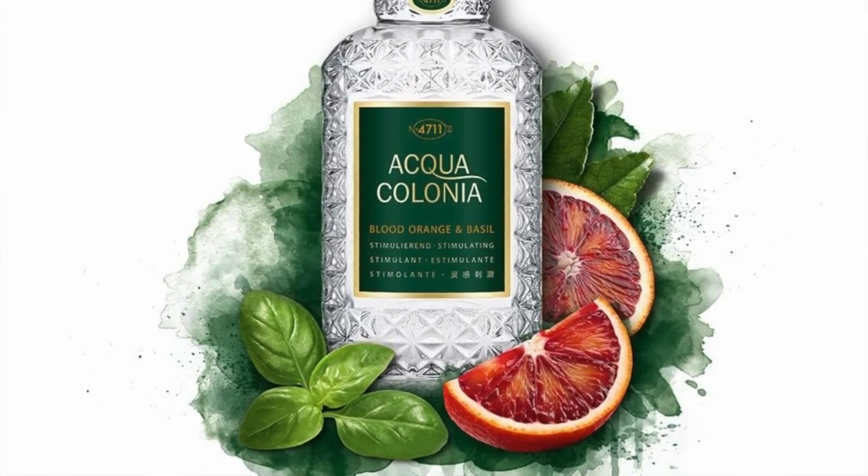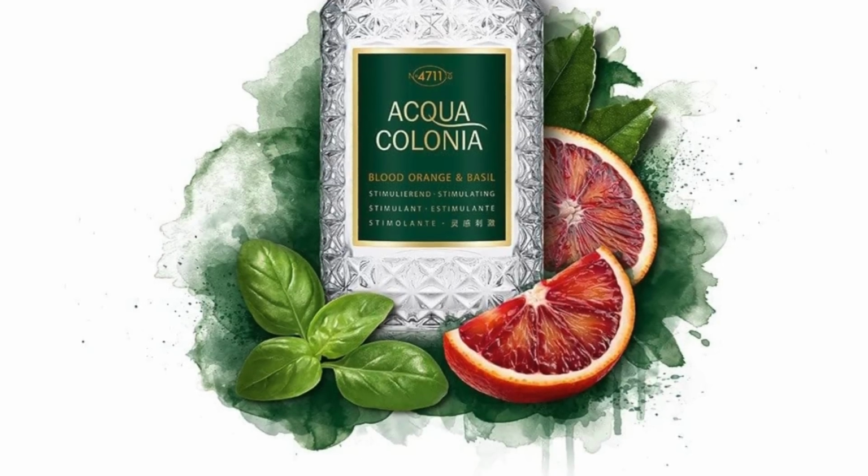So this is 4711 ACQUA Colonia blood orange and basil. Fairly inexpensive for a 170 ml bottle. It is eau de cologne, as I said, and the pricing is not really high.